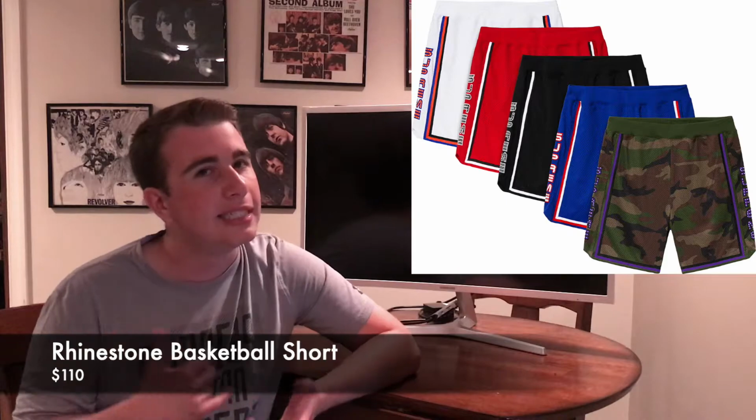Like, they're actually pretty dope. Obviously, as a Sixers fan, I would get the blue shorts and then rock a Ben Simmons t-shirt or something with it. But for $110, it's kind of pricey, but it's definitely something that's interesting. Like, I think it's awesome. And for resell, I'm not sure if there's anything really amazing there.